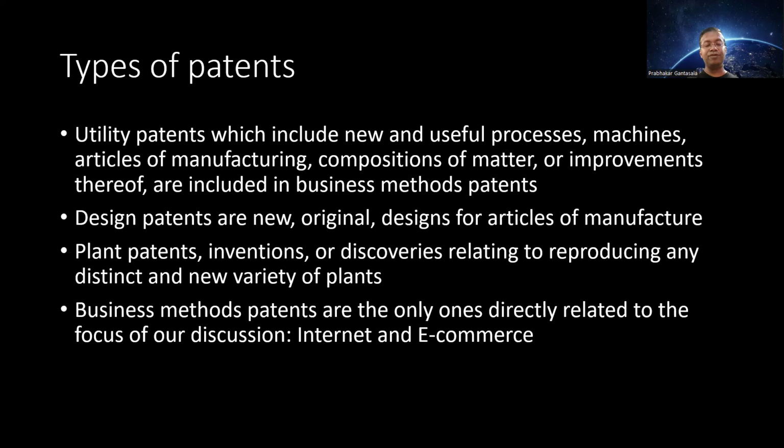and get a registration from the U.S. Patent and Trademark Office. There are also plant patents, which are inventions and discoveries relating to reproducing any distinct new variety of plants. There's a lot of research going on in that space. And you also have business method patents, which are the only ones directly related to the discussion for today, because we are interested in discussing the internet and e-commerce space. Especially our topic is about cyberspace and the kind of stuff that happens in cyberspace, where you have hackers, and you have companies that are trying to steal your very original, inventive, creative ways of doing business.